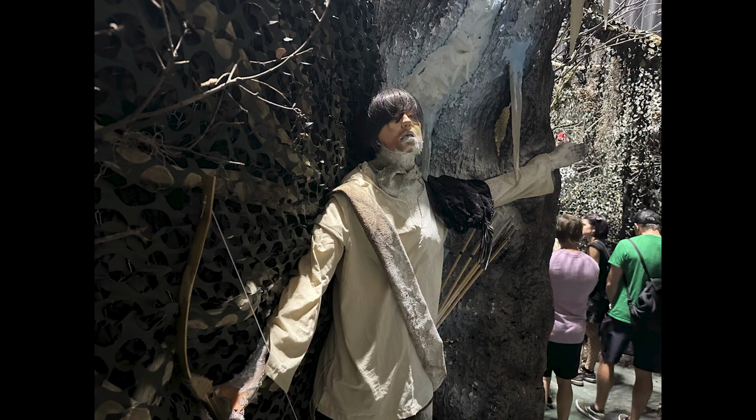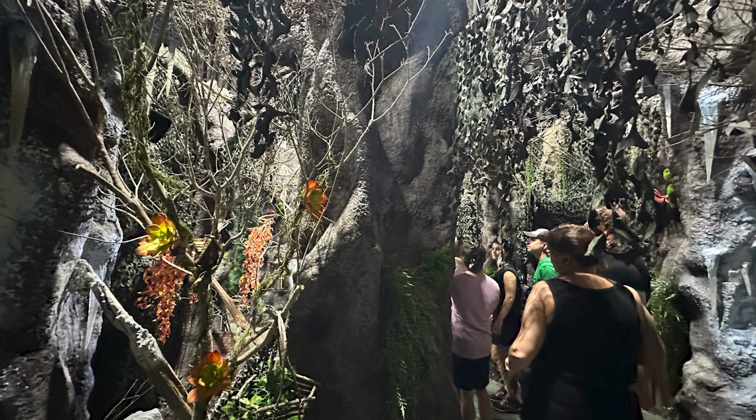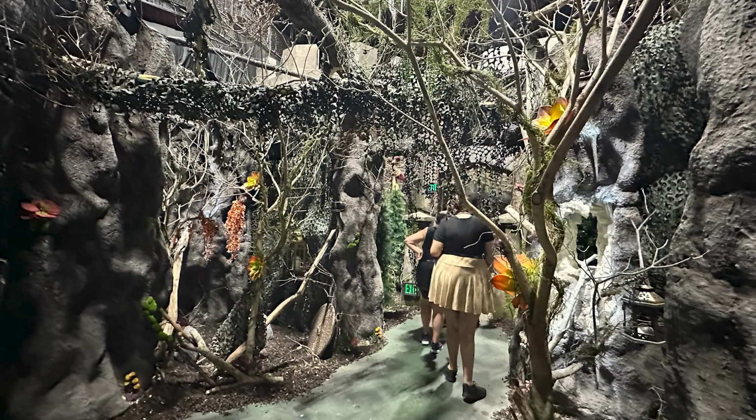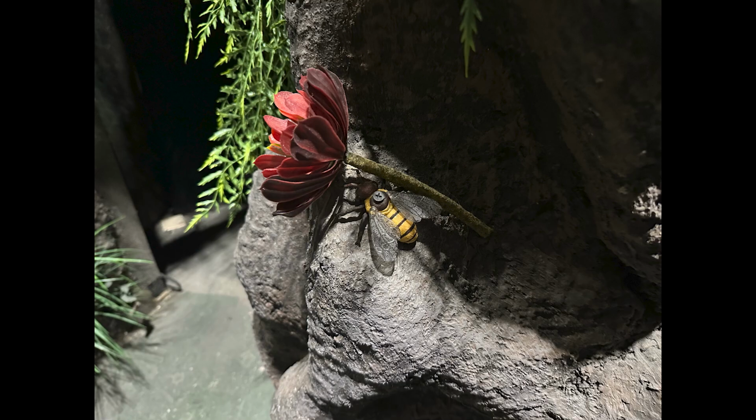But when you first go into the house, you're going through the Enchanted Forest. This scene is so cool, being able to see all the foliage and everything so detailed. They actually pointed out this bee right here that was from the Bugs Eaten Alive house. They pretty much said anytime that there is a bug in any of these houses from now until the end of time, it's probably from Bugs Eaten Alive.